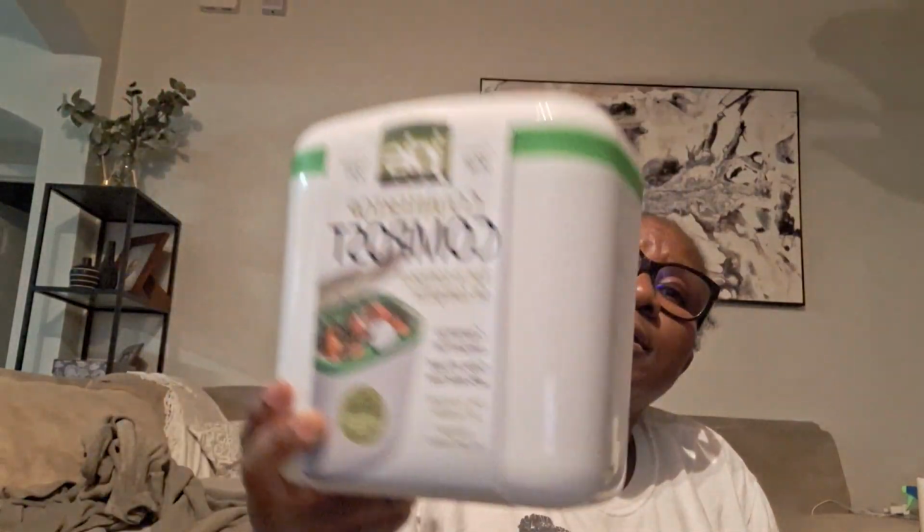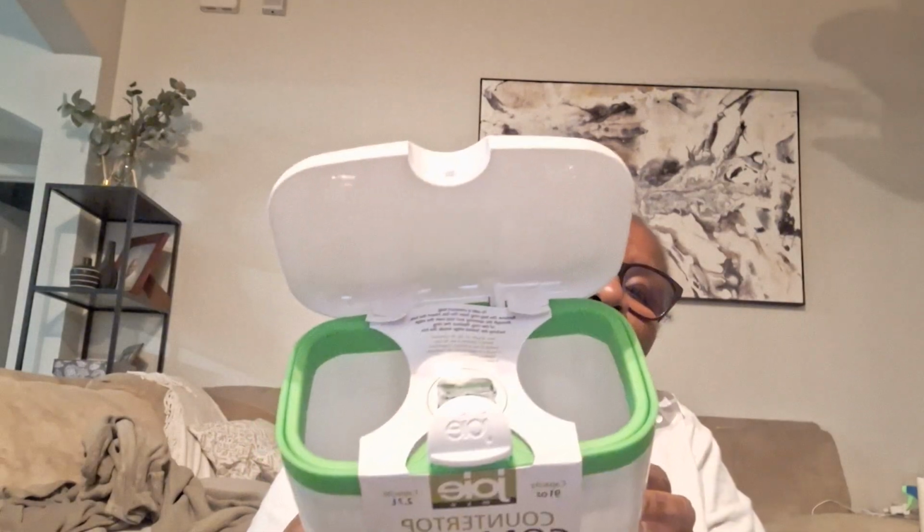Countertop compost bin. Nice, stylish. Supposed to be a good closing lid to keep the flies out, and you just put your kitchen scraps and empty them every few days into my composting bin. And this was on clearance for $4.50. So your banana peels, your eggshells, your scraps from cutting onions, all of that. Don't put no bell pepper seeds because the bell pepper seeds are gonna grow. But you know, the little scraps from cutting fruits and vegetables.